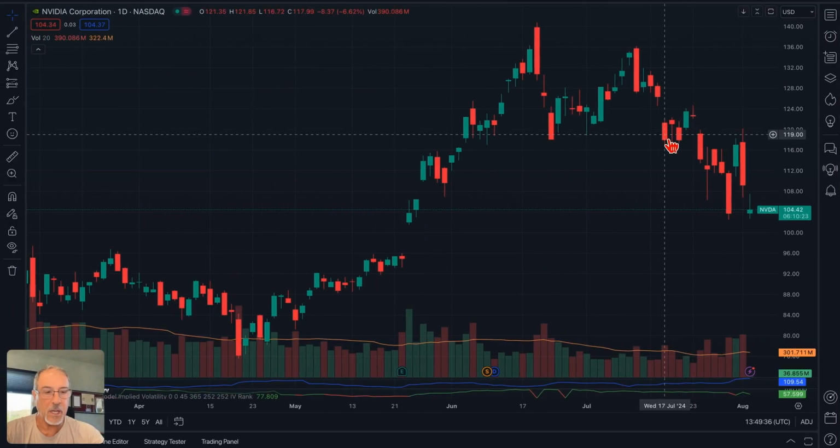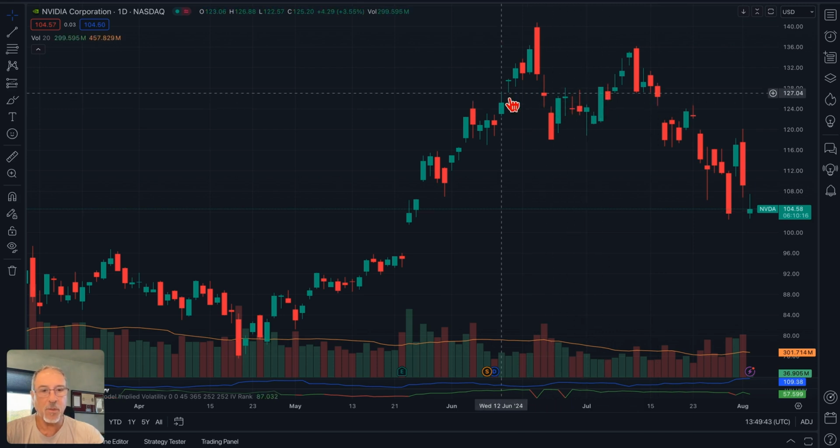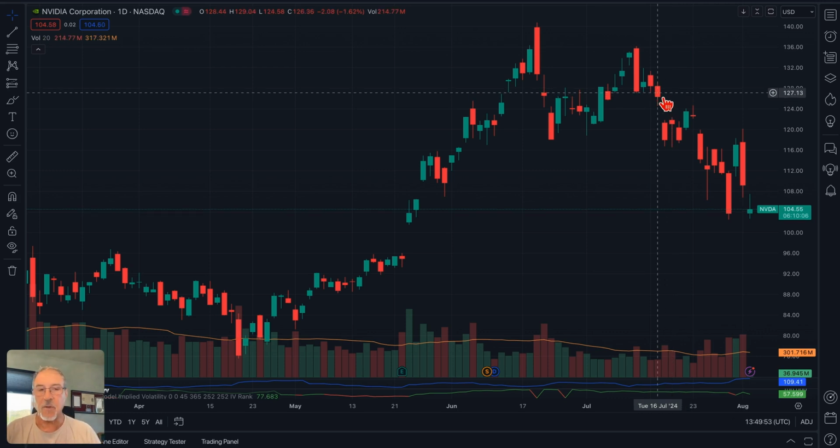So on the 16th right here, I figured, well, it could break down through this prior resistance, or it could rebound back up to all new highs. So my thought was it could go one of those two directions. I felt like it was at an inflection point.